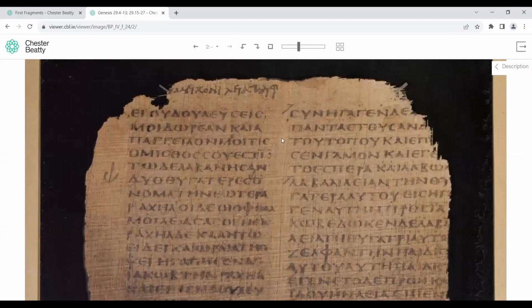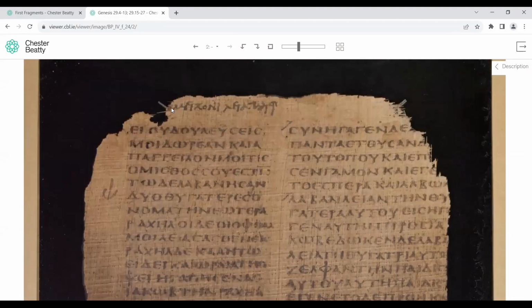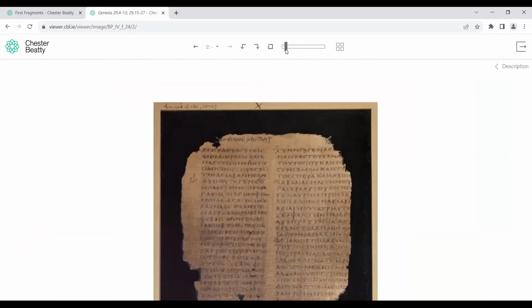Here you can see a line of text which is floating up at the top of the page, separate from the main body of the text. And to the left, you see this symbol, which looks a bit like an anchor. On this page, the scribe accidentally left out a short phrase, which was later inserted at the top of the page. And then the symbol identifies for the reader where the missing text should be inserted.